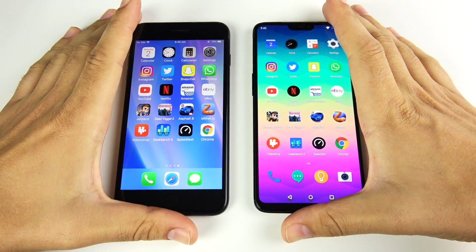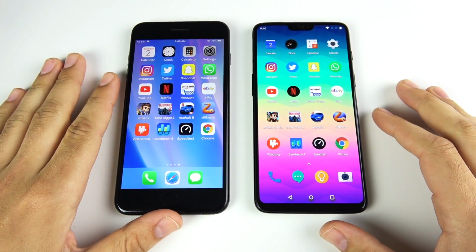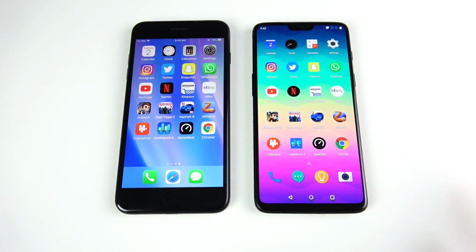So the OnePlus 6, in my opinion, takes this first round of apps. It just seemed to open more of them faster than the iPhone 7 Plus. And if we weren't to put them side by side and you were just going in and out and in and out, the OnePlus 6 would feel much quicker than the iPhone 7 Plus in that round.